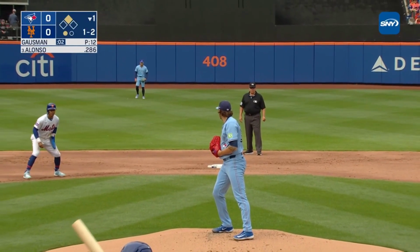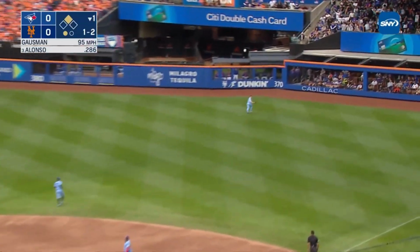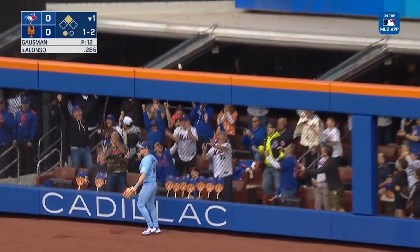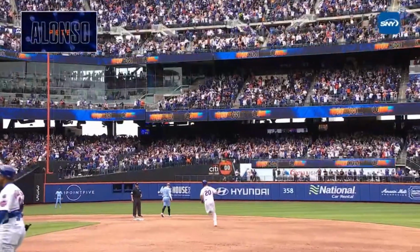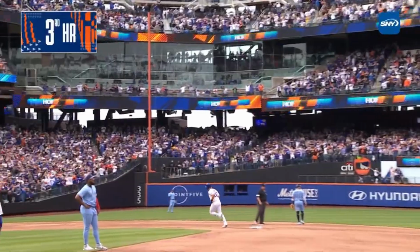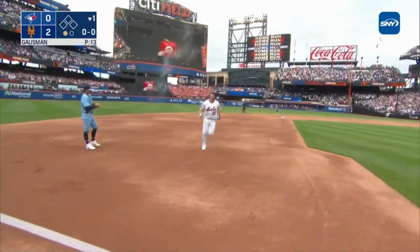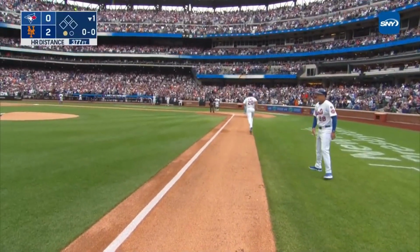Baseball at LSU. 1-2 to Alonso, and he lifts one out to right field, chasing Rodin back to the warning track, and it's out of here! Pete Alonso goes the other way for a 2-run homer. Just a little half swing, and he hits it out to the other field. His third home run of the year, and the Mets jump out to a 2-0 lead.